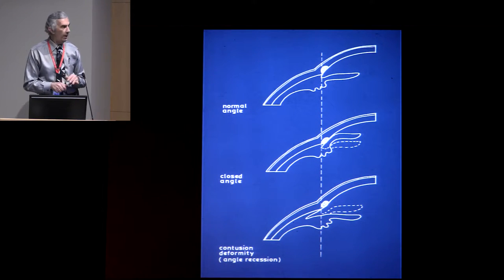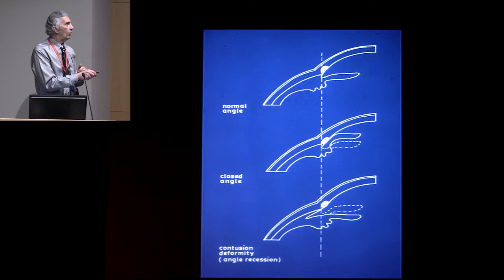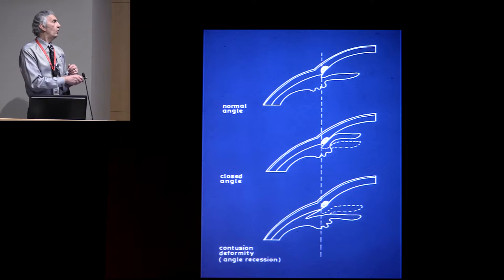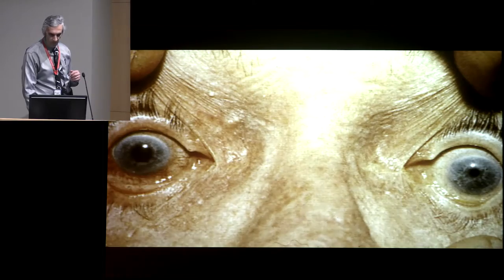All right, so we talked about open angle glaucoma, and this is a really crude schematic, but it's a good way to think about it. Now, you can go to closed angle glaucoma, or you can go to angle recession, where there's been a trauma and the angle's been torn loose.